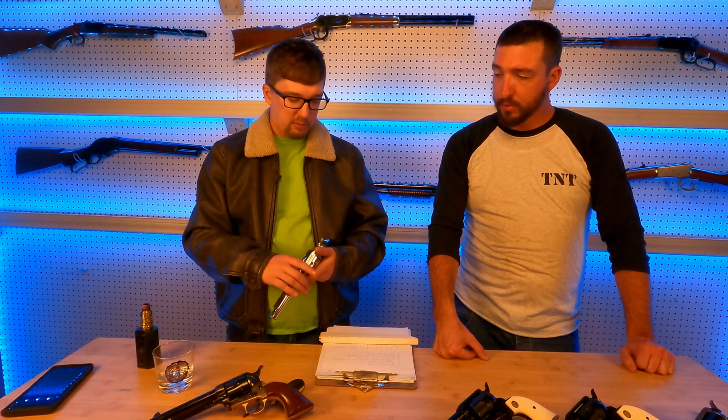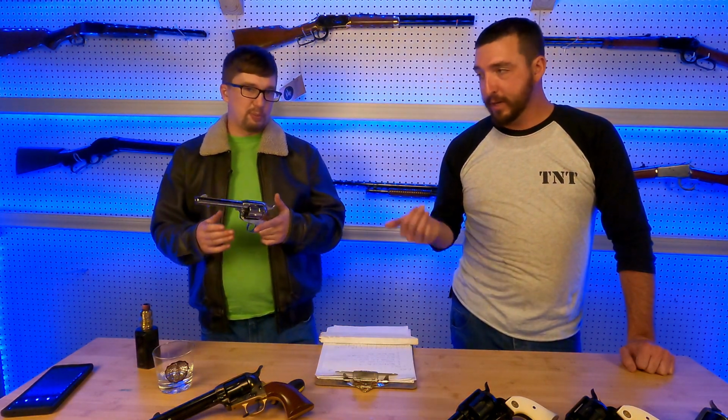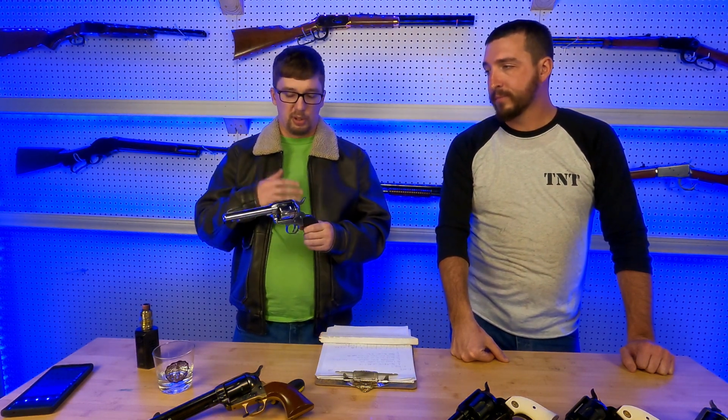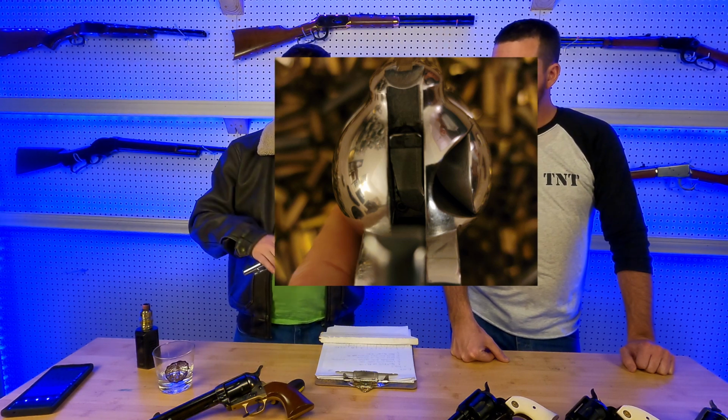No, it's very simple, and despite rumors going around right now, they won't just go off if you just kind of pull the hammer back a little bit. They're not going to do that. That one's even got a transfer bar that keeps that from happening. And I'll get you guys a close-up of the transfer bar picture edited in here for you guys.